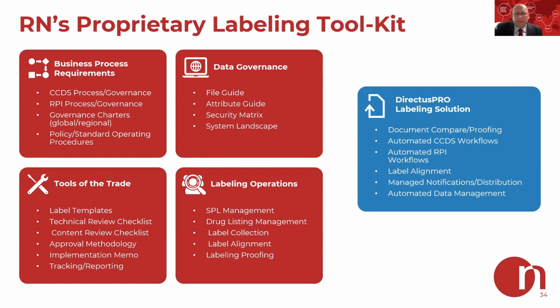As discussed, many companies spend a significant amount of time taking a label out of their current document management system and sending it to an internal or external operations team to convert the label to XML for SPL package. As companies plan for operational excellence, they need to consider moving to technology that supports the future state requirements.